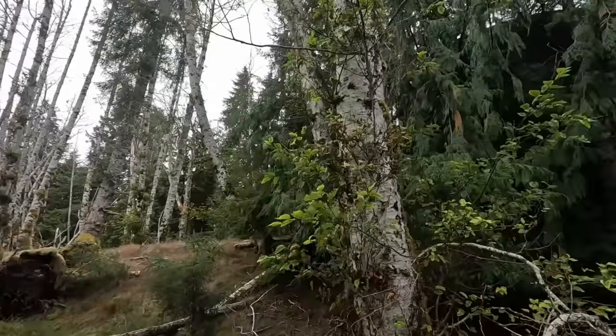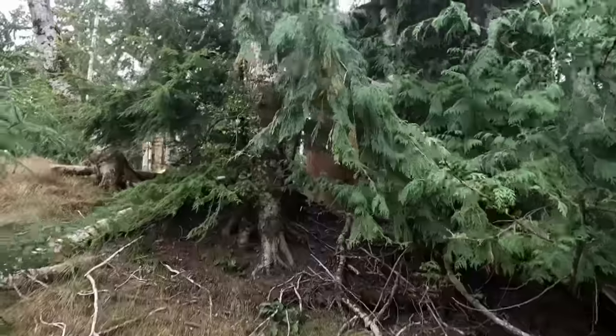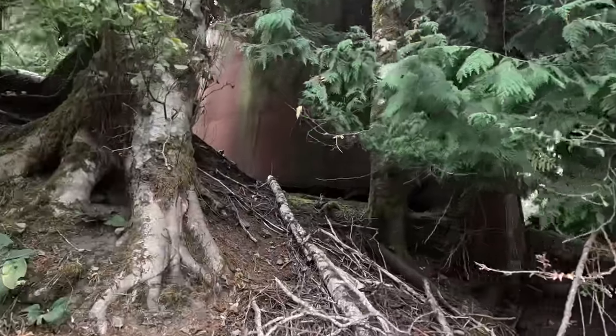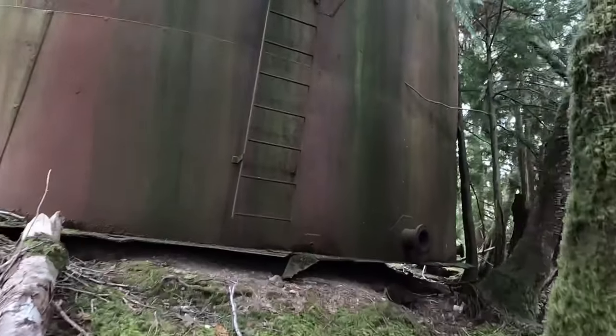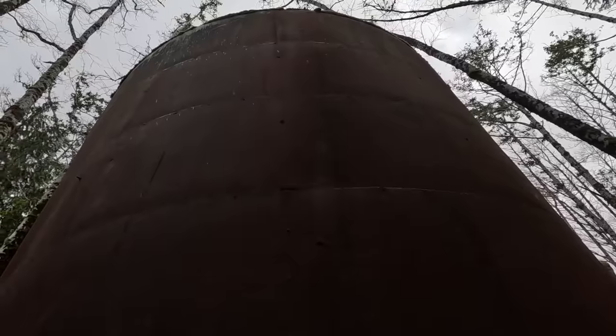I know what this one is, thanks to the gentleman at Moresby Explorers. This is a big old oil tank. And supposedly there's two of them here. One is damaged from an earthquake. This one doesn't look damaged. Look at the size of this thing. Holy.